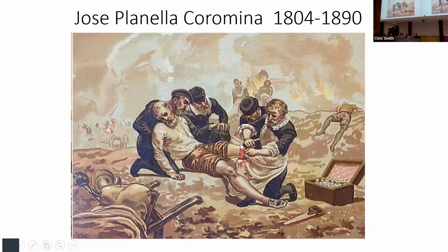Amputations on the battlefield were common in the 19th century. Here's an amputation on an injured soldier on the battlefield. This is a famous French surgeon, Ambroise Paré, who did quite a lot of work on war injuries. He was the first one to use ligature, where they ligate the artery to reduce the bleeding. Here's the amputation saw, and these are obviously some of his instruments.